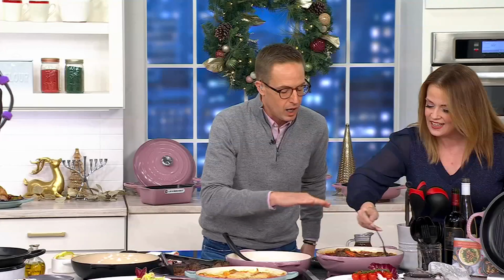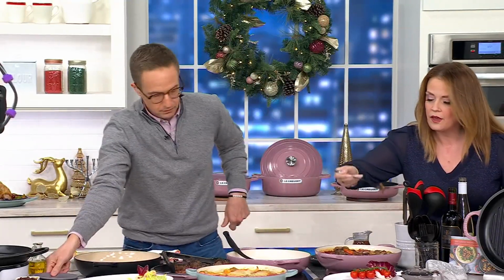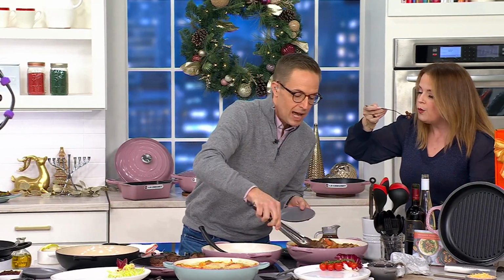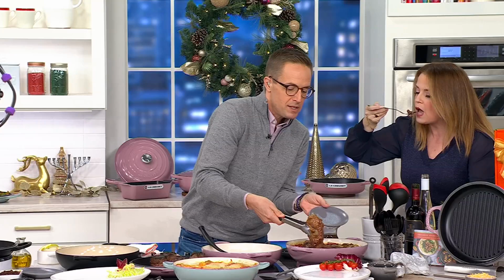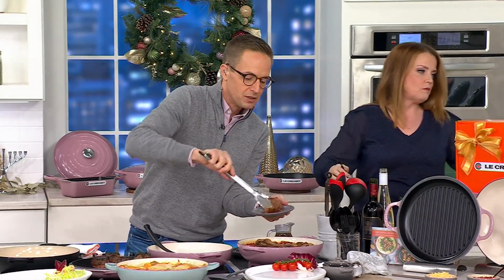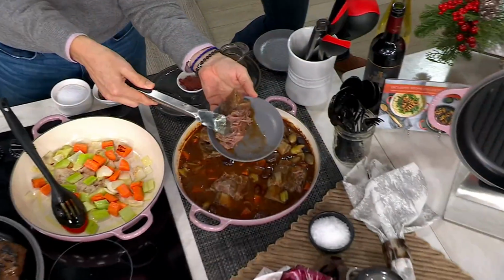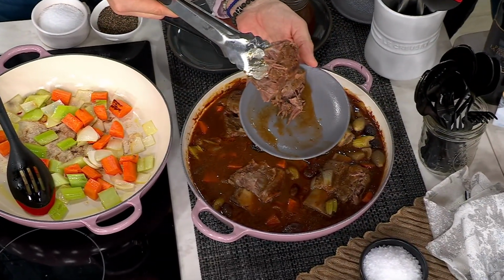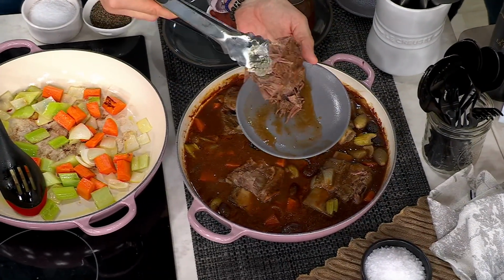So, Mary, different than a stew, what you're gonna get with this is less liquid. It's not meant to be in a bowl like a soup. Look at how tender this short rib is, just these tongs shredding it apart. Look at that. Pot roast, chuck roast, beautiful holiday meal. This is what I love about braising.